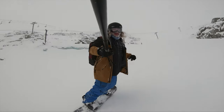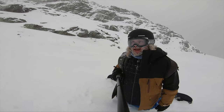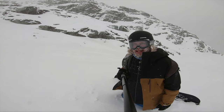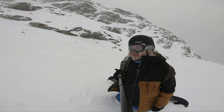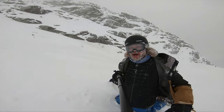Oh man, guys, super fun to be out here. It is pretty frosty, pretty cold, and the visibility is not great. It's hard to catch those quick undulations under your foot, but all things considered, a lot of fun to be riding in some deeper snow.